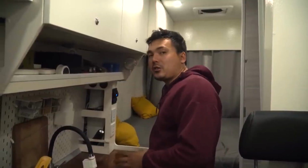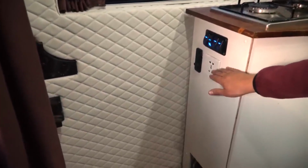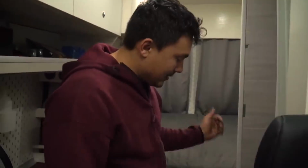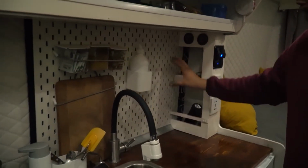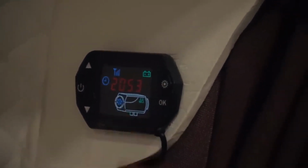The appearance of the car is practically no different from a regular van. The only thing that can give away its purpose is a 220-volt outlet facing the street and the faucet in the kitchen. Although a 40-liter tank for grey water is installed in the motorhome, and if one of you doesn't know what it is, it's just already used water.